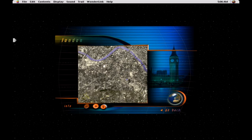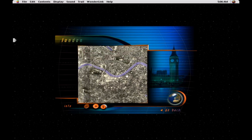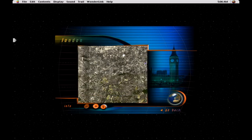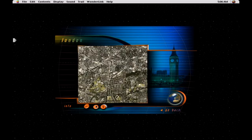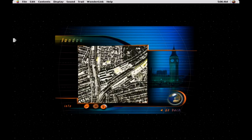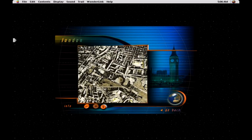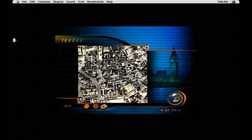This view of London was created from Russian spy satellite data, with color provided by the Spot satellite. Zoom in to pick out Buckingham Palace in its gardens, Hyde Park and the Serpentine, Tower Bridge, and, south of the Thames, the Oval Cricket Ground. What other landmarks can you find?